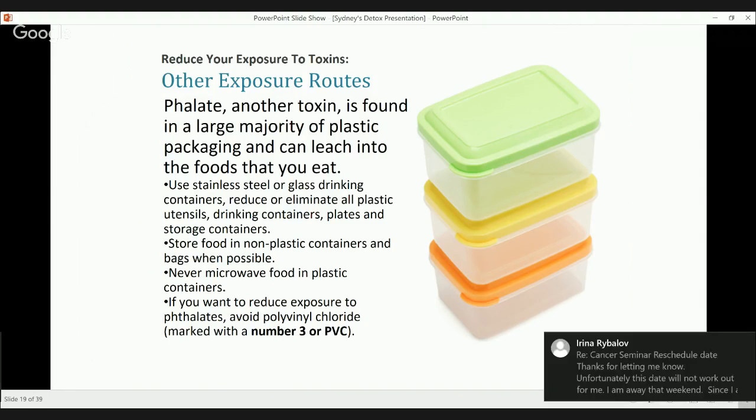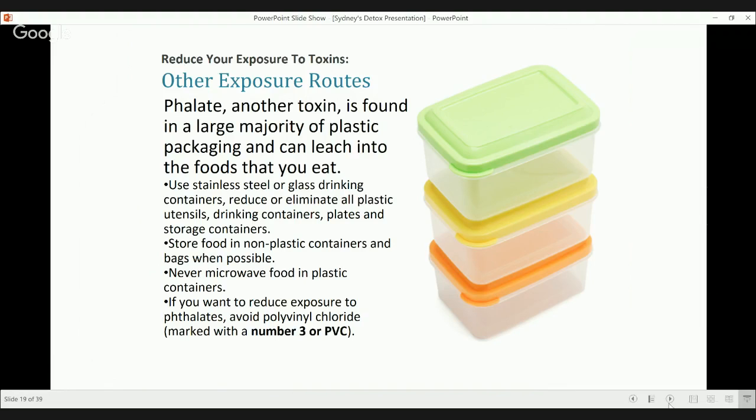So some other things you can think about is how are you storing your food? Hopefully you're not microwaving in plastic. They're basically talking here about how the phthalates and other toxins found in the majority of plastic packaging can leach into the food that we're eating. So we're recommending that you use stainless steel and drink out of a glass water bottle. I know Costco sells some great glass Tupperware containers, and I'm finding now, even in the grocery store like Wegmans, they'll sell stainless steel containers. So these are great to have.